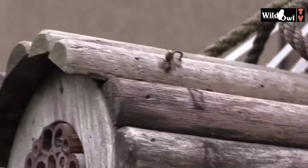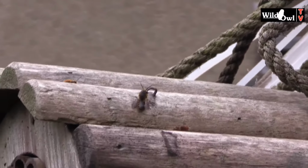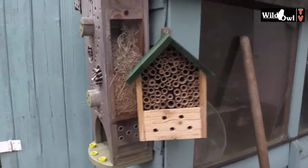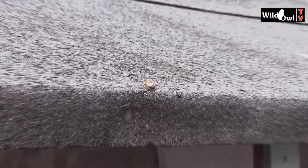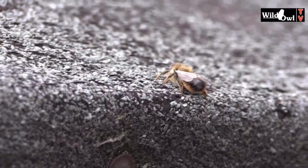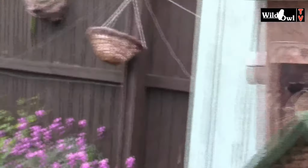We've got the macro adapter on here. So there's a red mason bee on top of the bee habitat there. Much smaller than the leaf cutter bees. Leaf cutter bees are larger, but they both do the same thing. They both go into these holes and fill them. There's a leaf cutter bee just there. Stay still, will you? There you go, that's a leaf cutter. So yeah, all going on here around the bee habitats. Oh, she's moved. Right, I'm giving up on the bees.